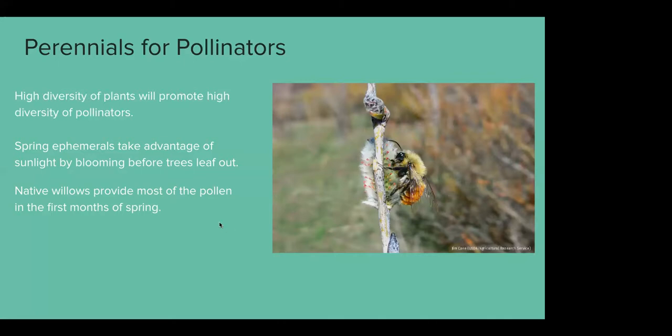And so the native willows that this little bee is on right now provide the most pollen in the first months of spring. So those are some ideas to start thinking about as you begin to figure out what you should plant in preparation for next spring.